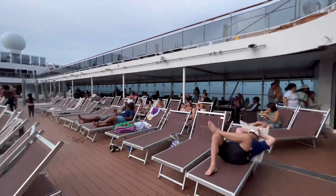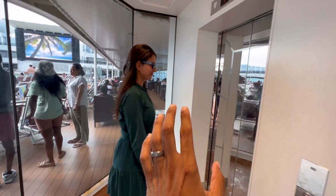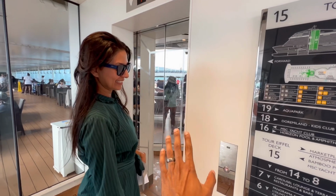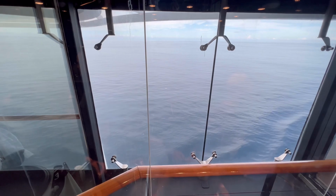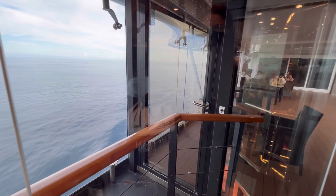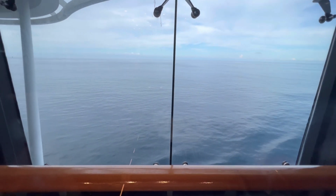Right next to the pool is this glass space that's an elevator bank, which is special. For all the cruises we have done, we have not seen a standalone elevator on a cruise ship. So this is the view when you're going up in the elevator, looking at the ocean. What makes this elevator so special is the glass windows facing the ocean. Going up and down, you get amazing views.